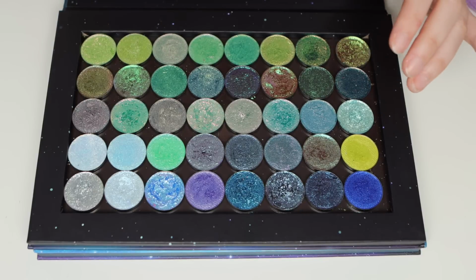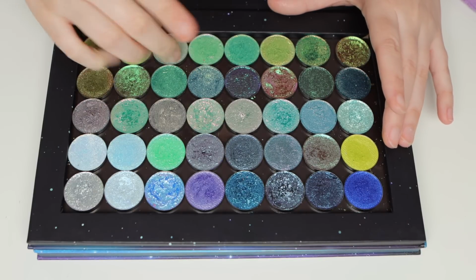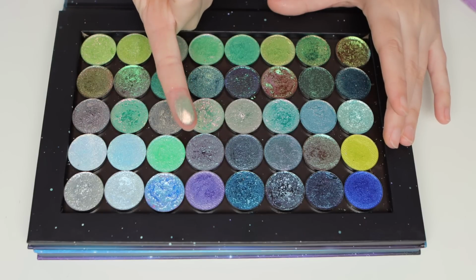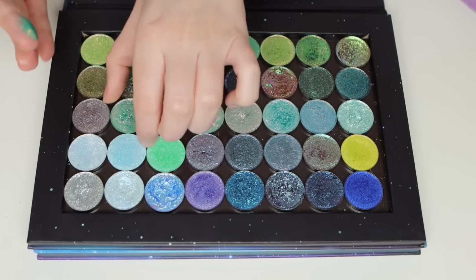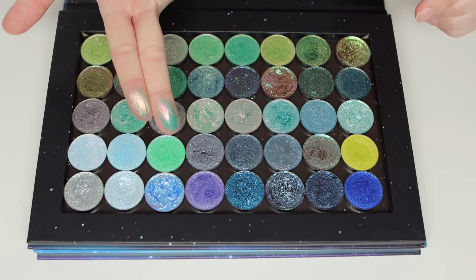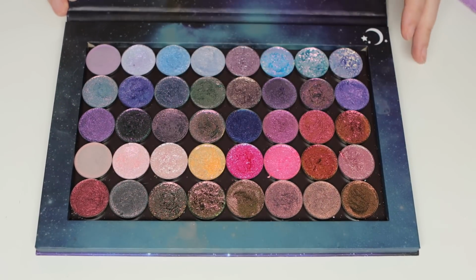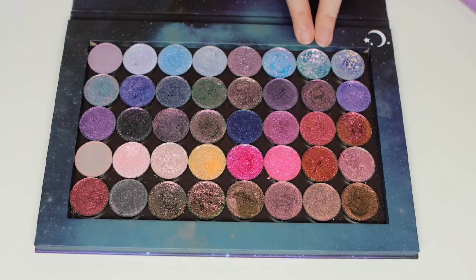So that one's like a chunkier texture. And then, for example, some smoother texture would be this shadow, which is called Callisto. And this is a duochrome, I believe. And this one is just totally different from this one as well, which I forget the name of, Perihelion. But you could see the difference in the texture here. And then the last palette is pinks and purples and some more neutral leaning shades on the bottom row. Again, we have lots of textures going on here. Some chunkier, more sparkly textures up here.